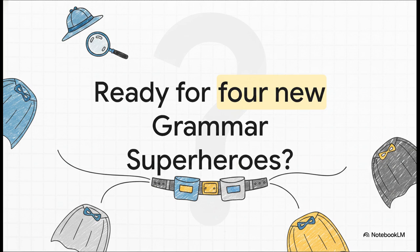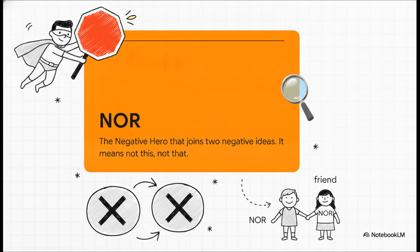Let's dive in. First up is our negative hero, nor. Imagine him carrying a giant red stop sign. Nor always jumps into action when we're joining two ideas that are both not true. He usually teams up with his absolute best friend, the word neither. A super simple way to remember nor is the phrase, not this and not that either.